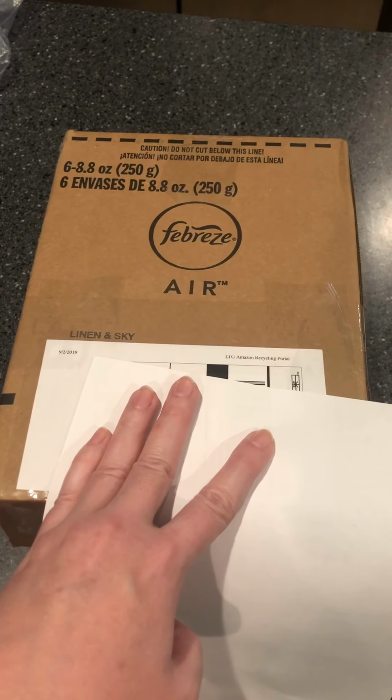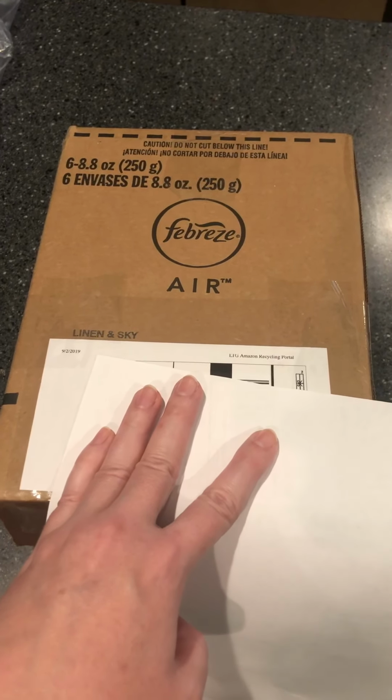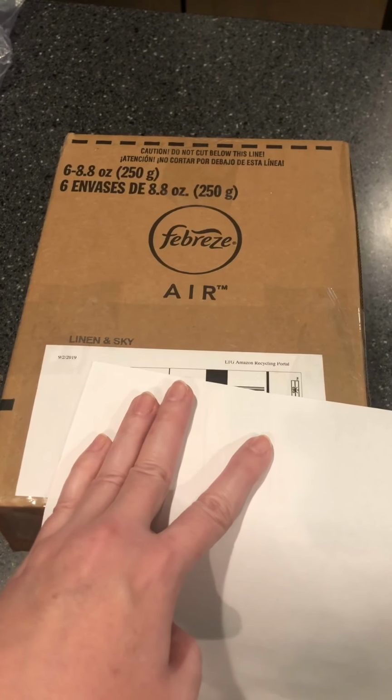So there you go, folks. It's the end of an era of the Amazon Dash buttons. But, you know, Amazon's always coming up with new and interesting things, so I'll look forward to seeing what they do as time goes forward.